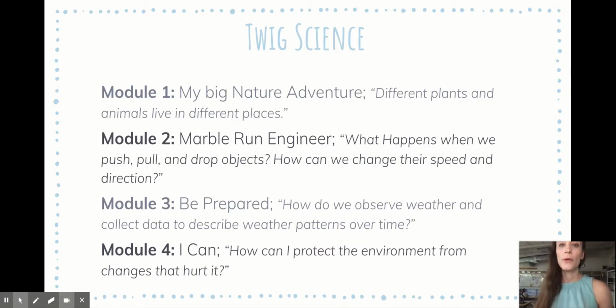In Module 2, we'll become Marble Run engineers and figure out what happens when we push, pull, and drop objects. How can we change their speed and their direction? In Module 3, we learn how to be prepared. How do we observe weather, collect data, and describe weather patterns over time? And then finally, Module 4 is called I Can. We will learn how we can protect the environment from changes that hurt it.